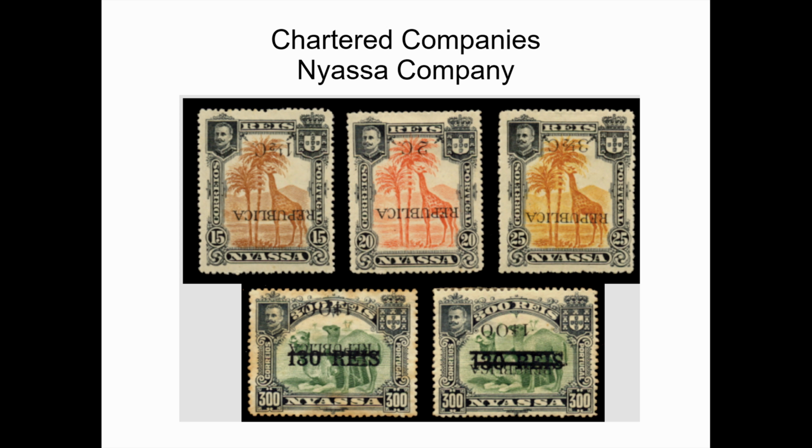There were also additional overprints and surcharges. Some of these were heavily forged. It's a good chance that the three on top that are inverted are probably forgeries. And also some surcharges of additional values were done on King Manuel stamps.